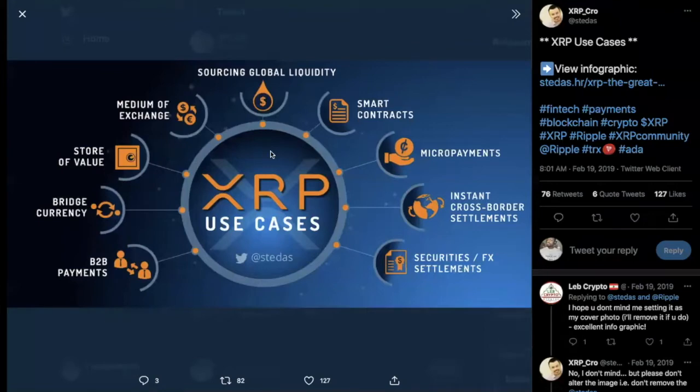But let's talk about the first of the three-headed monsters, and that is XRP. And think of it as a digital asset, a digital tool, because it is a tool. Let's paint that picture here. It is a tool. It's not just a cryptocurrency that has value to it. It is a tool used for B2B payments. It is a tool used as a bridge currency. It is a tool used as a store of value. It is a tool used as a medium of exchange, just like Bitcoin. It is a tool that can source global liquidity. And we'll talk a little bit more about that.